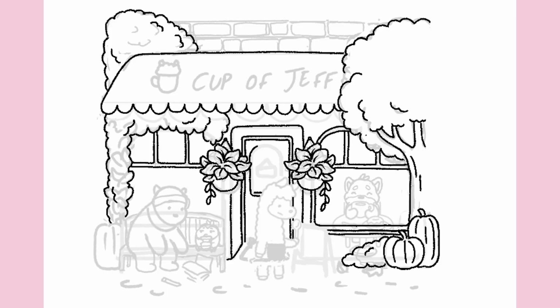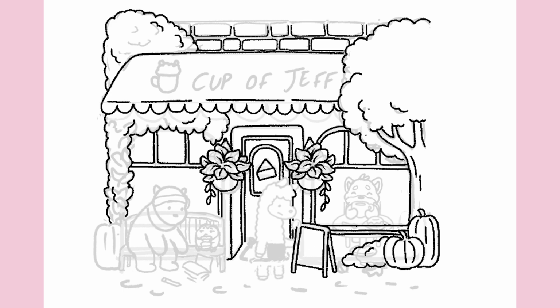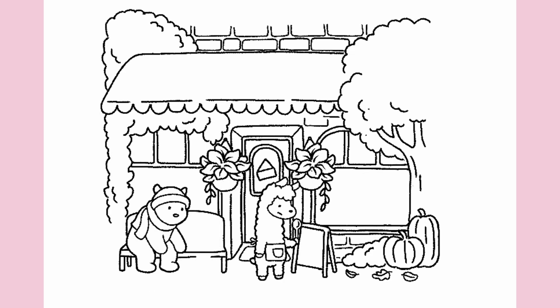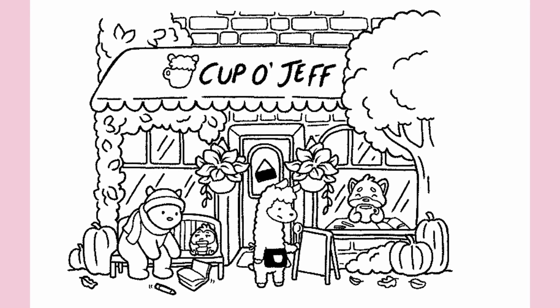So I tried to add a few details to make it look a bit more autumnal. There's a few dried up leaves on the floor. We've got the pumpkins. I was having some trouble trying to figure out the brickwork, and I wasn't sure whether to do cobbles on the floor, but I wasn't really sure how to depict those. That might be something that's more to be added when colouring it in. But apart from that, I am really pleased with how this one's turned out as well.